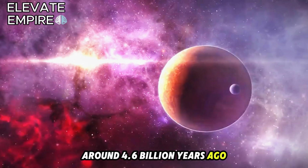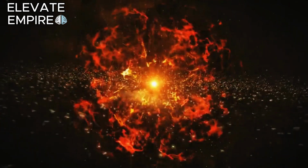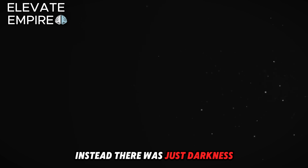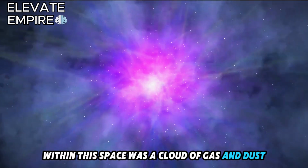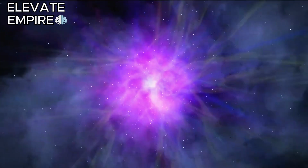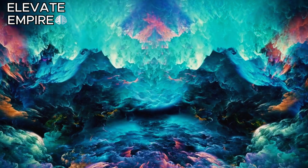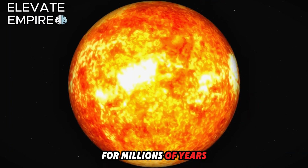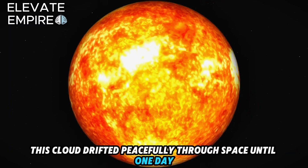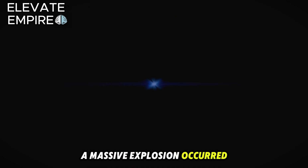Around 4.6 billion years ago, yes, 4.6 billion years ago, our solar system did not exist. Instead, there was just darkness, deep, silent, and empty space. Within this space was a cloud of gas and dust, known as the solar nebula, or Niharika in Hindi. This cloud primarily contained hydrogen and helium. For millions of years, this cloud drifted peacefully through space until, one day, a massive explosion occurred.